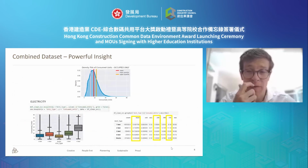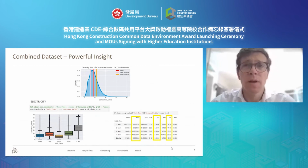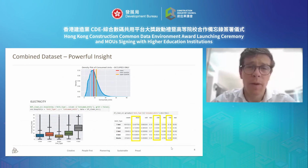So what I'm sharing here is some visuals from the analysis that I prepared on a year's worth of electricity data for our portfolio. So the normal distribution of the consumed units of electricity at the top, in the middle showing a kind of left-hand skewed normal distribution, pointing out the mean and the upper and lower quartiles. And then on the bottom left, a box plot illustrating those values for different size residential units. In the below, I've cleansed the data using Python and removed spurious data so that we have a clean data set.